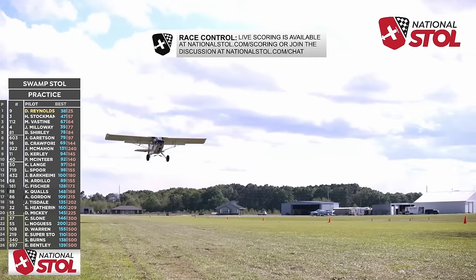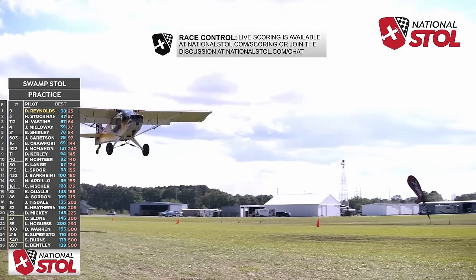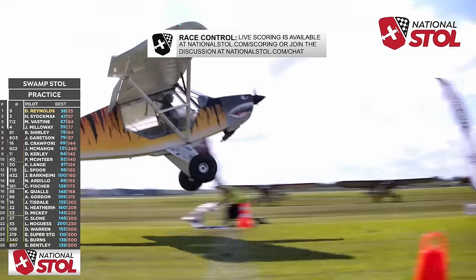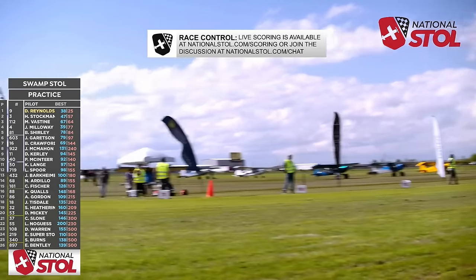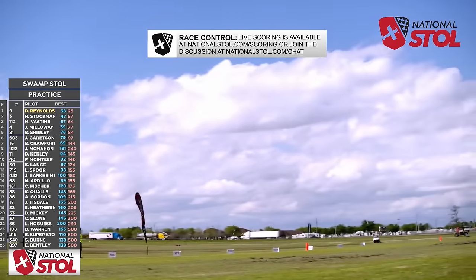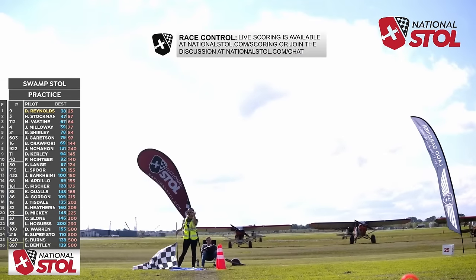He looks like he's basically hovering here. Ground speed of about 20 miles an hour at most. Ooh, dropping a wing. Whoa, going okay. Going around for safety. Making the right call there. You see he dropped the wing, realized he couldn't recover. At that altitude, the right move was to add power and go around. Certainly the safe call there from Joel Milloway.